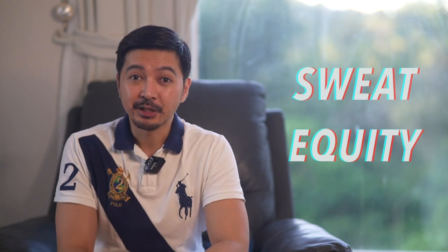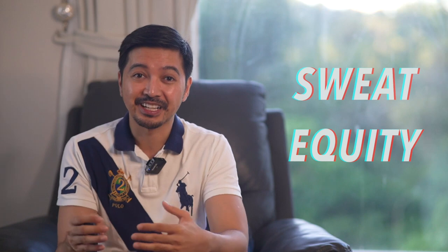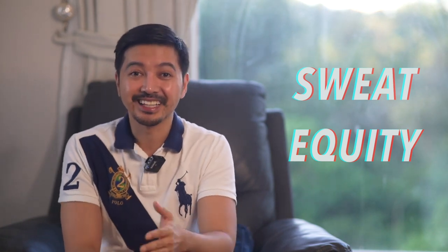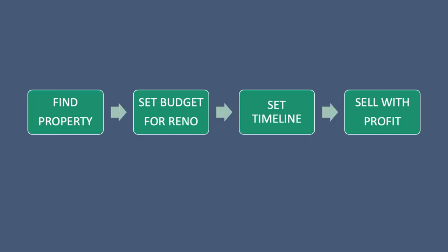So ang tawag dito ay sweat equity. But also be careful kasi baka naman masyado ka ma-overwhelm. Hindi mo natansya na hindi mo pala kaya gawin lahat. So why not just hire a contractor and isama mo na lang sa budgeting mo? Baka mas okay pa. So the final step is to sell your property with profit, of course.